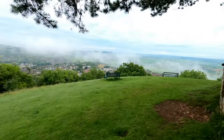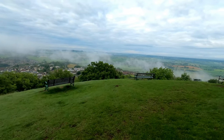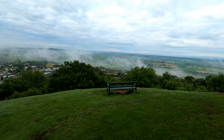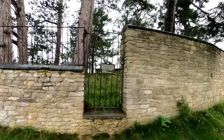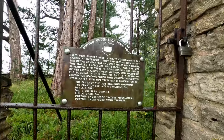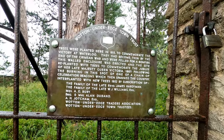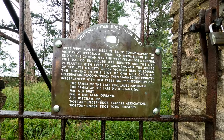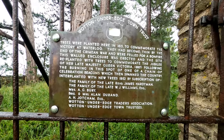Hope it's coming out well on the GoPro there. Oh, look at that. I need to change the batteries in my camera, I think. And no, folks, you can't camp in there. It's locked. And it is a memorial, so. Wotton-under-Edge Town Trust. These trees were planted here in 1815 to commemorate the victory at Waterloo. Sorry, I got it wrong. So if you want to read that, pause it.